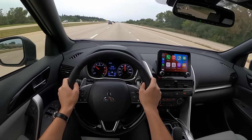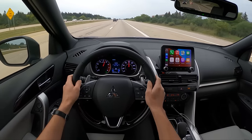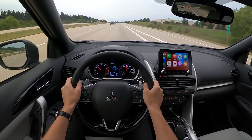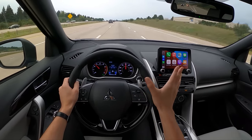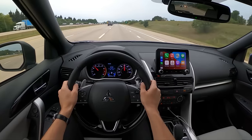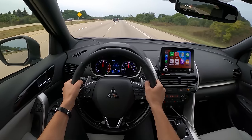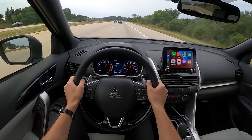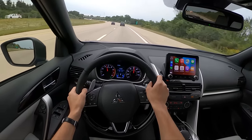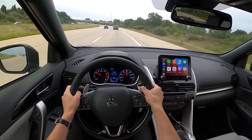Yeah, there's really not a lot of power here for highway cruising or passing. Under 50, 60 miles per hour, it's okay, but once you get onto the open road at higher speeds, that 152 horsepower turbocharged 1.5 liter feels a bit asthmatic. We do have paddle shifters though, so we can control a little bit of that. There is a little bit of wind noise at speed too.